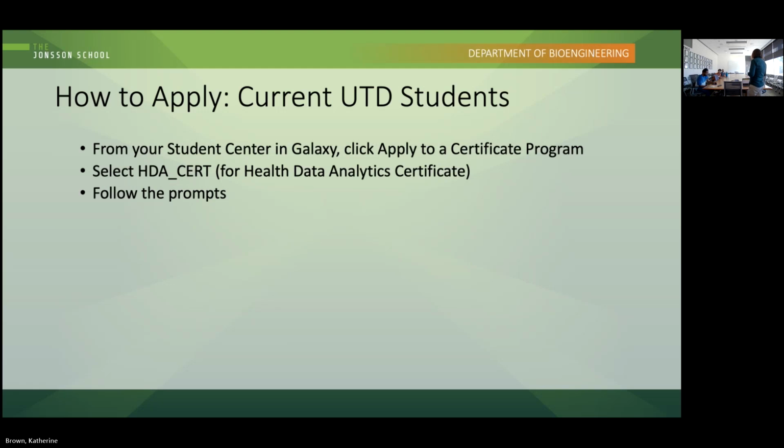Okay, so you're sitting there thinking to yourself, this sounds fantastic. How do I sign up? If you are a current UTD student, you're going to sign up through Galaxy. All the instructions that I'm about to go through for both UTD students and non-UTD students are on our website. For a current student, you'll just go into Galaxy and click on the tile to apply to a certificate program. The certificate abbreviation for this one is HDA for Health Data Analytics _CERT. From there, you follow the prompts until you get to a screen that shows that you have successfully applied. If at any time you run into issues or concerns, feel free to reach out to me. I am happy to help, and if I don't know the answer, we will find it for you.